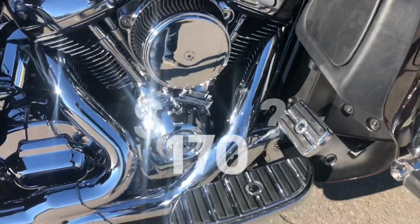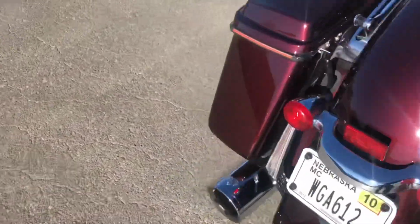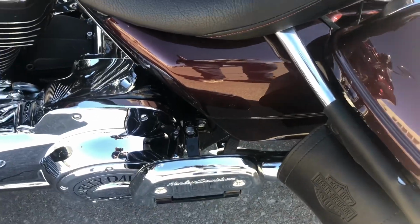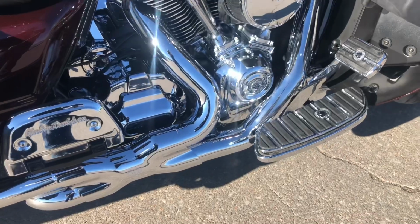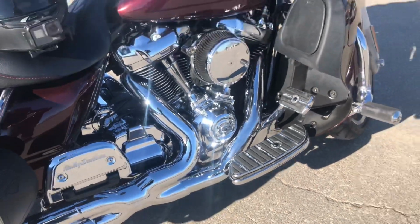Now I also have a tuner. I've got the Vance & Hines FP3 tuner. It's actually right behind this panel right here. I'm not going to pull it out, but I do have a tuner on there. Again, because once I got the headers, I knew I was going to have to tune it. But I actually got the tuner before I got the headers. That FP3 tuner, I think that cost me right around $300.